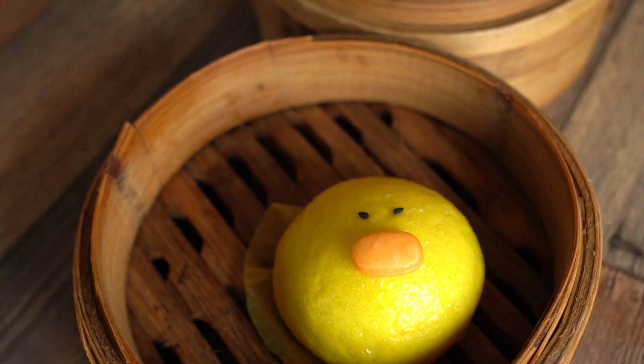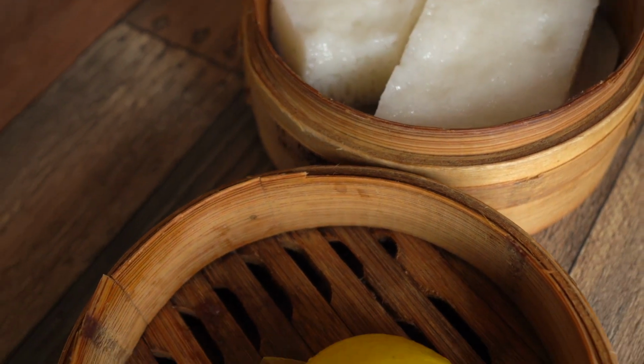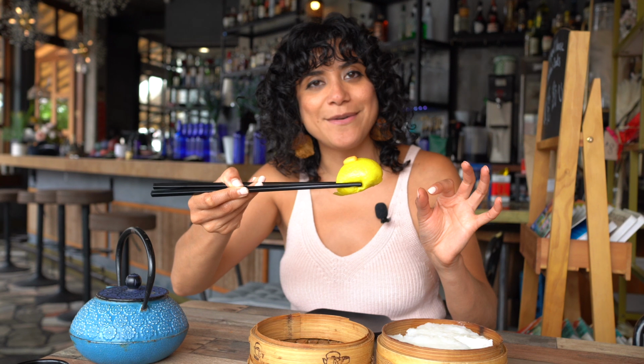You cannot leave this place without trying dessert, you guys. They have a bunch of cute little dumplings here. So this is a red bean dessert and it looks like a little ducky. They also have a taro one that looks like a little piggy, but they're out of that one. Again, popular, you guys. The vegan stuff is popular. Okay, so this is almost too cute to want to eat, but I'm going to try it anyways.